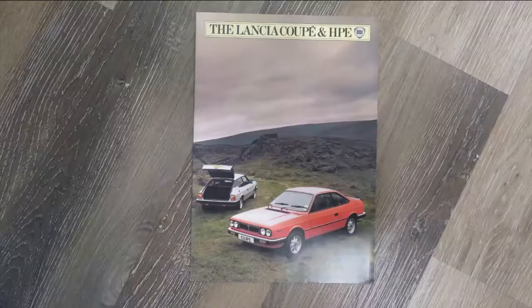We got a three-door estate called the Lancia Beta HPE. And we even had a mid-engine sports car called the Lancia Beta Monte Carlo. So there was a vast range of choices. The brochure we're going to look at today is a UK brochure for the Lancia Coupe and HPE. So let's have a look at this 1982 brochure now.